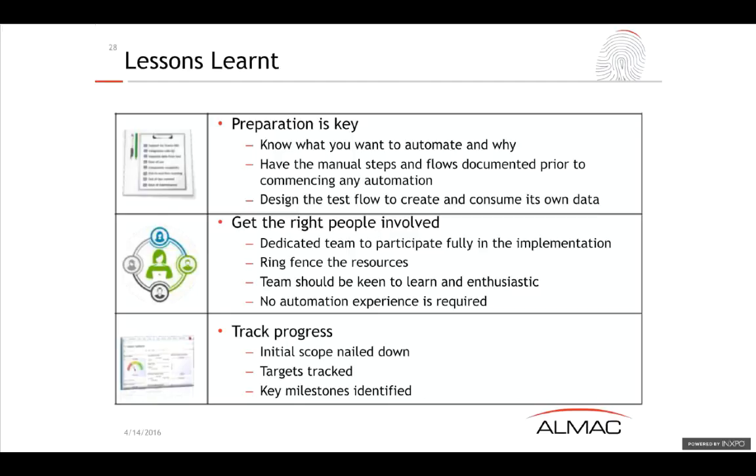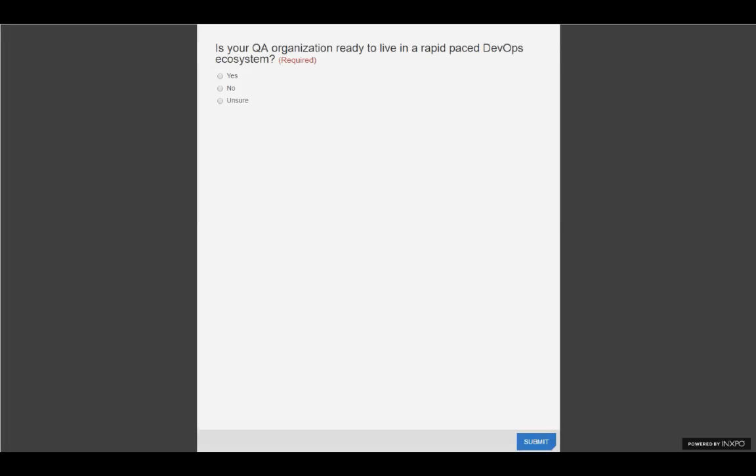I ensured that they had the support and were completely ring-fenced and were able to meet those deliverables, because we had tried in the past to automate using another tool and the team wasn't ring-fenced and nobody could get time to look at it. And so to ensure that this was a success, you need a dedicated team. You need to make sure that the team's involved and is keen to learn, and that you do set deadlines. Otherwise, if you don't know what you want to automate and you don't have the right people and you don't know when you want to deliver it, there's no driving force behind it. So they were the key lessons as a manager that I felt I learned from this process.